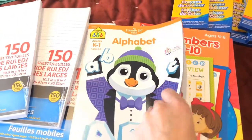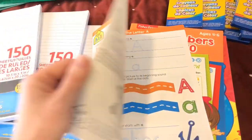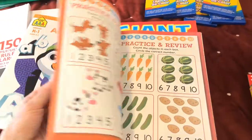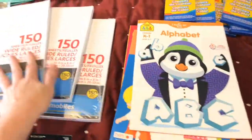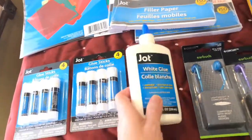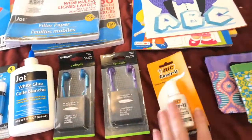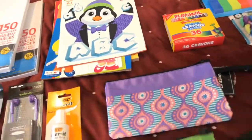books for Abraham. He's gonna be turning 4, so I figured I would start working on his ABCs with him and his numbers. I thought that would be something fun for him. And they needed some glue sticks. Joseph needed a big bottle of glue. The girls each needed a pair of earbuds for some reason. I needed some whiteout. I got the girls each a cute little pencil pouch.